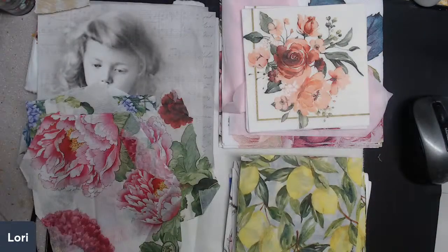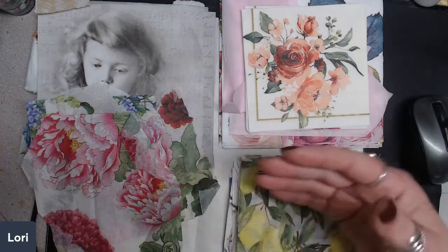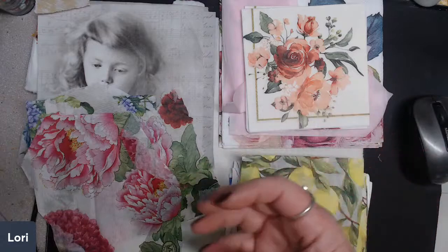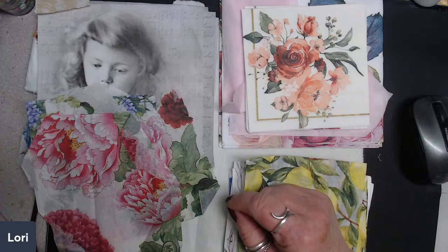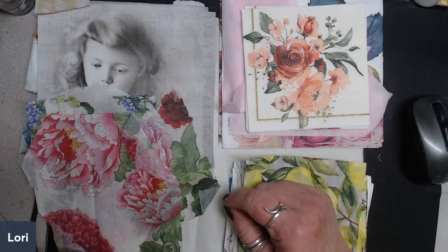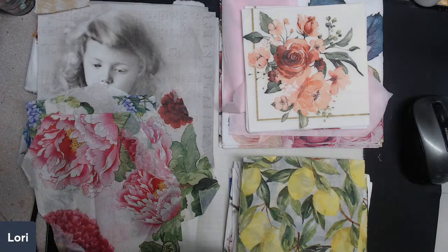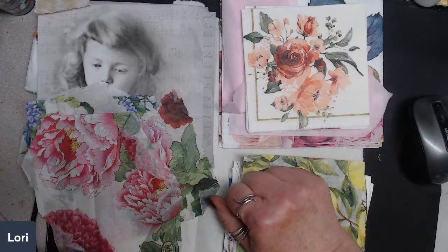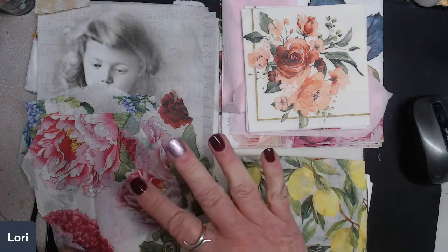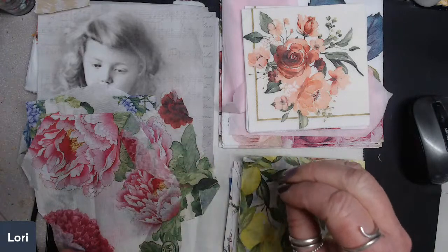So basically what you do is you put down a piece of fabric and you saturate that with some kind of medium, some type of glue medium. And I'll talk more about that in a little bit. And then you take tissue paper, napkins, whatever you want, and you start collaging it down on the fabric. Now, both ladies approached it a little bit differently, and I'll tell you those differences when we get there.